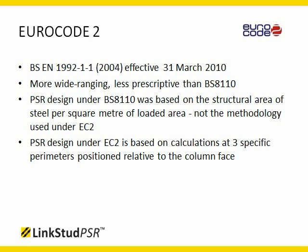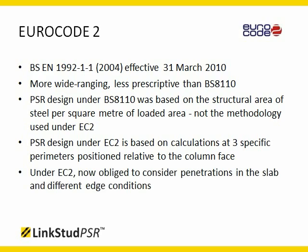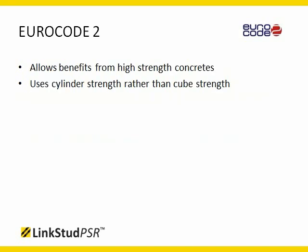Under EC2, PSR design is based on the calculation of shear resistance at three specific perimeters positioned relative to the column face, and we'll cover this in detail in the design section shortly. Another key difference is that under EC2, we're now obliged to consider openings in the slab and different edge conditions. EC2 also allows designers to take advantage of new materials and design techniques.